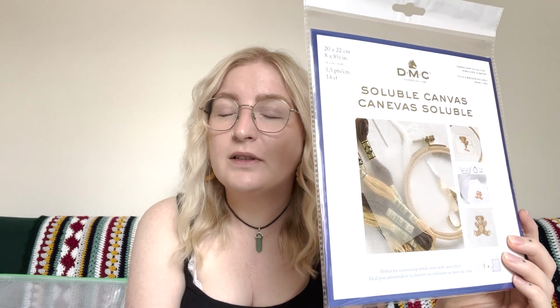So apparently when you stitch onto it and then you put it in water afterwards, the canvas just fades away and it goes gloopy and then disappears. So you're just left with the cross stitch on the actual clothing. So that's going to be something I try next. And I'm really excited to do that actually. I'm thinking about potentially tie-dyeing stuff and then putting it on there, so we shall see.